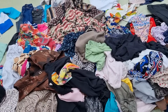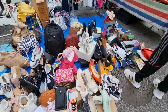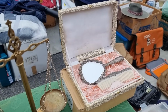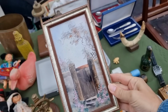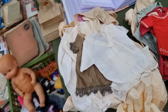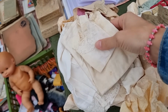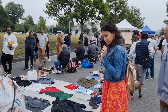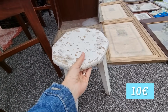It's kind of a car boot sale. It's really junky. Well, but who knows? Oh, Carla! Sapato! Tá fiscal! These are ancient dresses for dolls, I think. There's a whole collection here. That's interesting. Oh, this is pretty. Really pretty.